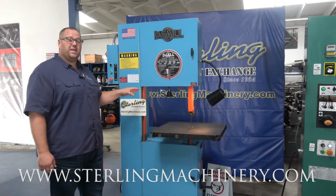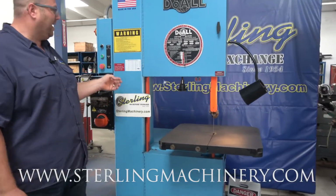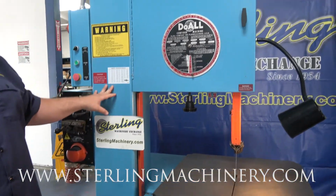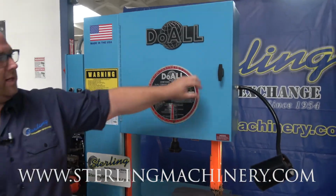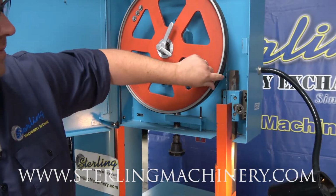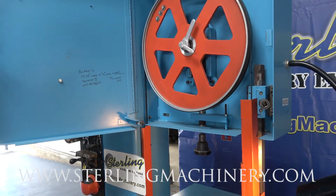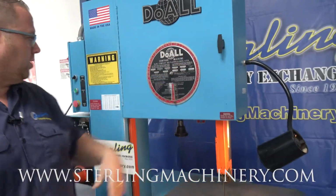Here's a really nice machine that we rep brand new, DoALL. This is actually a used machine that came in from a prototype shop. Really nice, clean machine. It's got the blade welder and grinder with it. Got your light on there. You take a look at the inside, you'll see the rubber. The machine's pretty much like new, ready to go. It's all been checked out by our staff here and comes with our Sterling warranty.